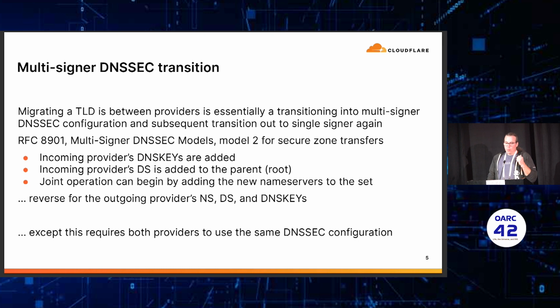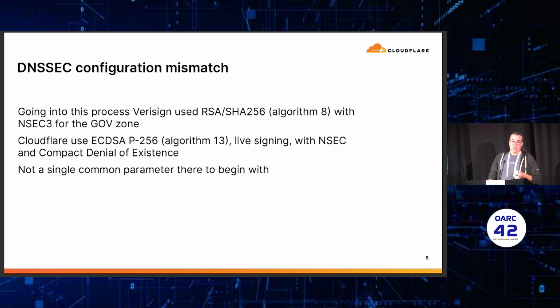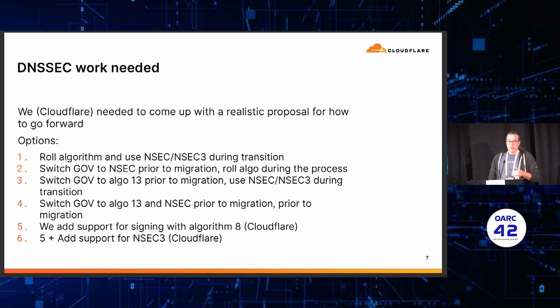Except, usually this requires both providers to use the same DNSSEC configuration. And going into this process, Verisign at the time used algorithm 8 with NSEC3 for the zone, whereas Cloudflare generally uses algorithm 13, live signing, and NSEC with compact denial of existence. And that's not a single parameter in common. So really we needed to come up with a realistic proposal that we could put forth for how we could do this transition. And we had a few options at the table.